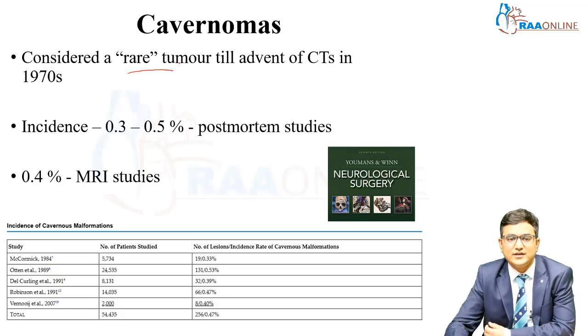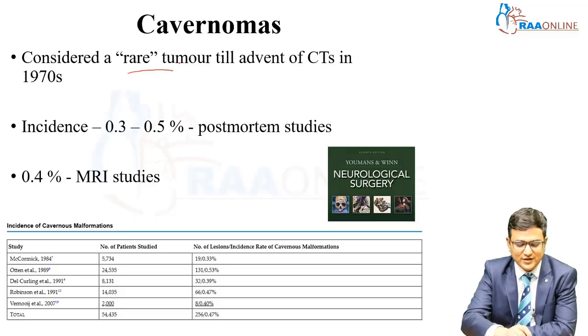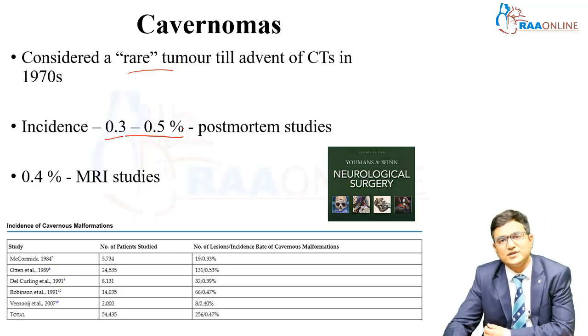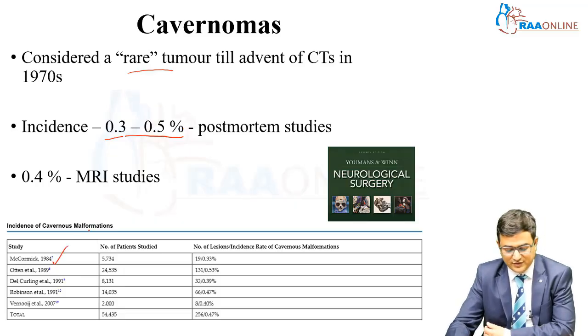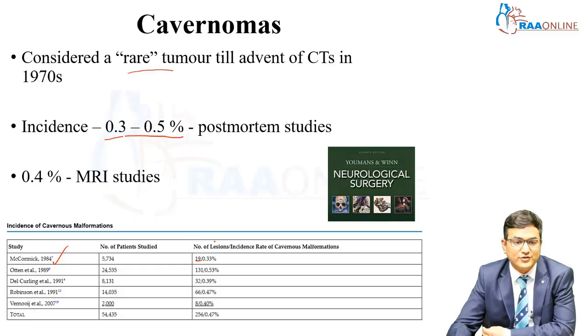And incidentally, this series found the incidence of cavernomas in the brain to be 0.3 to 0.5%. McCormick in 1984, who studied around 5,000 patients, reported a rate of 0.33%, and he had discovered 19 lesions in nearly 5,700 patients. So incidentally, it's very accurate, and the same incidence has been reported in MRI studies for several reasons.